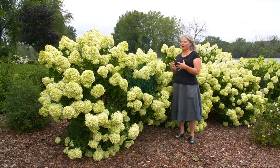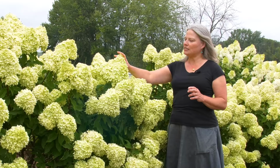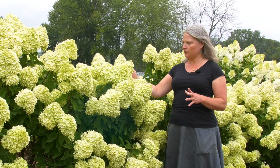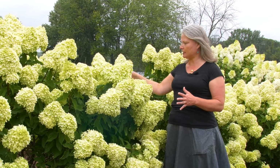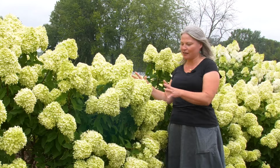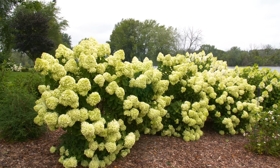You can see that it carries a lot of the same fabulous characteristics as its parent Limelight, which is these nice big full green flowers, nice sturdy stems. You can see this is all being held up very nicely despite the fact that it's positively covered in these big fluffy blooms. And these flowers are just starting to take on their color.